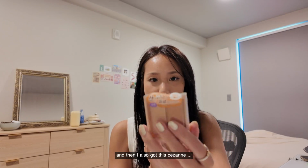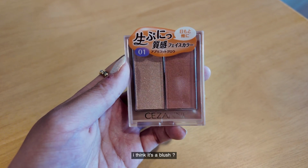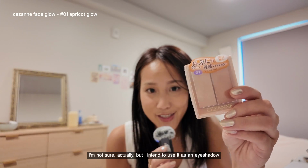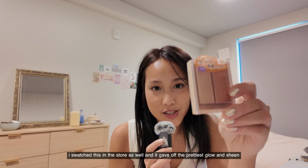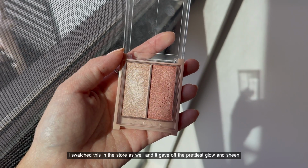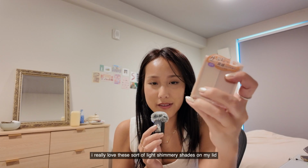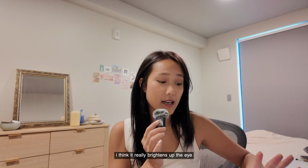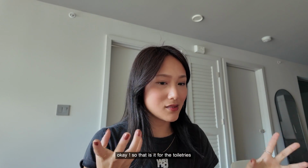And then I also got this Cezanne, I think it's a blush. I'm not sure actually, but I intend to use it as an eyeshadow. I swatched this in the store as well, and it gave off the prettiest glow and sheen. I really love these light shimmery shades on my lid. I think it really brightens up the eye. Okay, so that is it for the toiletries.